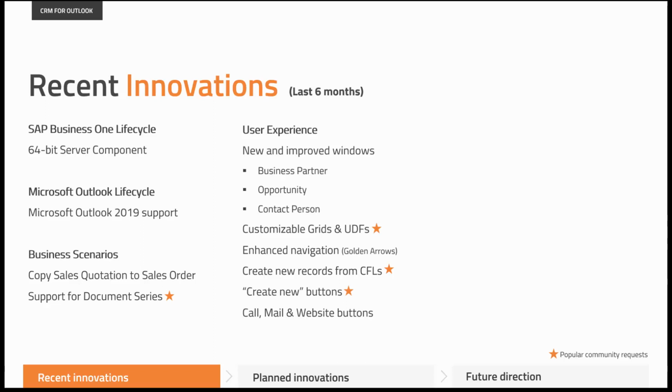These features that are marked with a star are popular community requests, requests that you guys created in our product community or that you guys voted for. So keep participating and engaging because we do things for you.